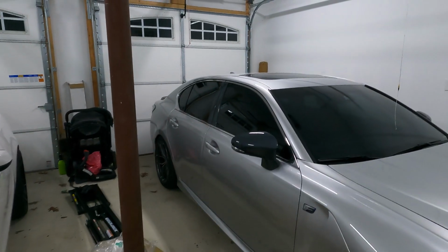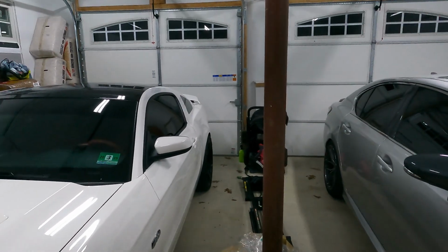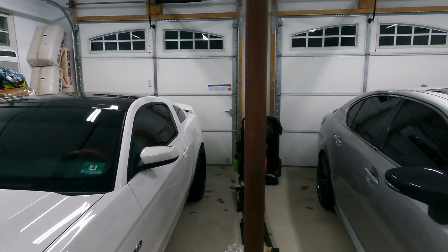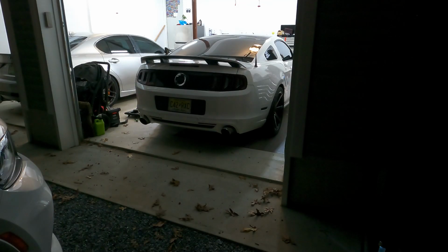But really quick, let's do a cold start comparison on both of these cars, and you guys tell me which one you think sounds better. All right, hey Eddie GS350, I hope you're watching this. This is for you. You made a comment last time that you were waiting for the cold start on the Mustang, so here it is.